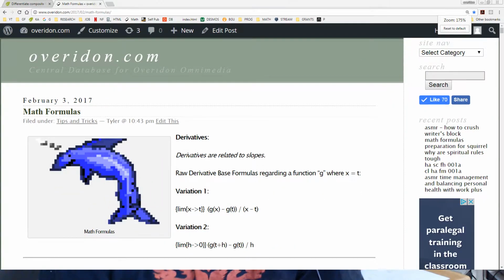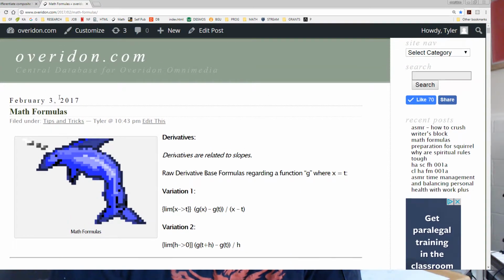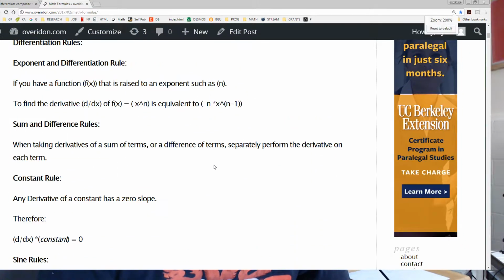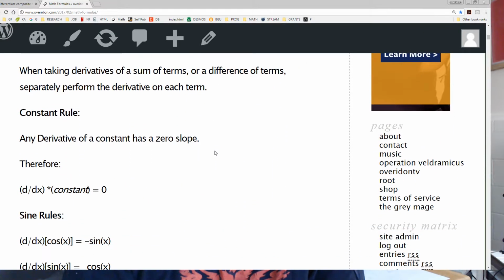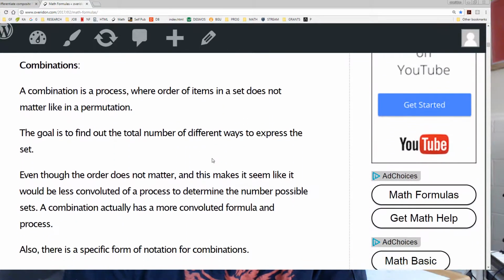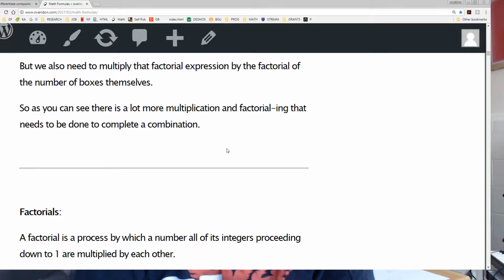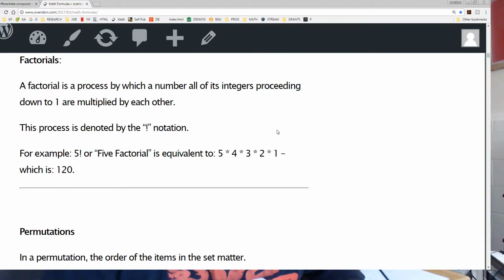So this is my own little thing. I got math formulas. I started doing it back in February, and I don't know if you can really see. There we go. We got exponents, constant rules, sine rules, probability, combinations. And this blog post just grew and grew and grew. And that's at overidon.com. It's like my second article down. I think I have an ASMR video and then this one after that.